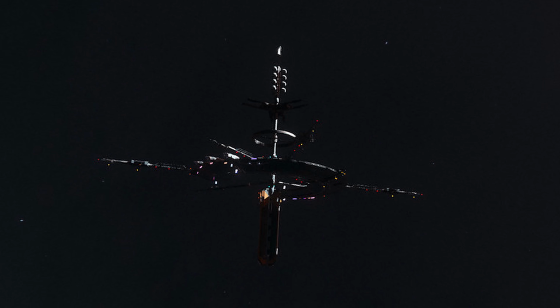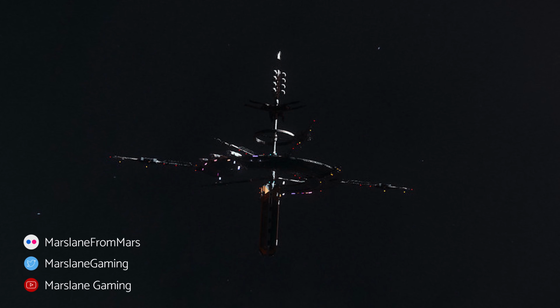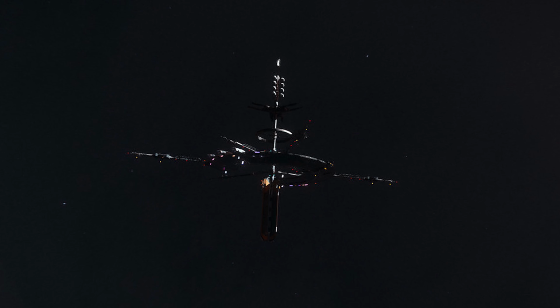This simple shot of a space station from Newcomer Mars Lane is really satisfying to me. It just screams deep space sci-fi, and I think that's why a lot of us play deep space sci-fi games. Clearly.